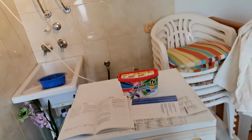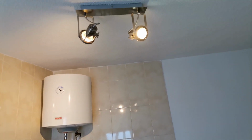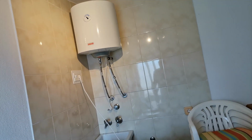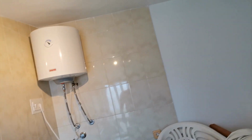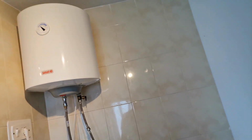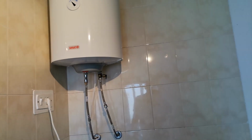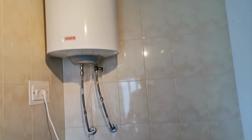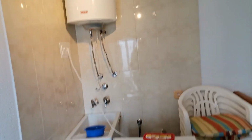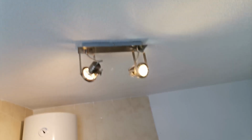But this will be the office area. Still a work in progress because we've got to find somewhere to put the water tank. And all the mains feed comes from here. So with the filter system that's got to go on, it's got to all go together. We haven't decided where we're putting this yet. But that's going. Sink's going. We'll find a new home for that. The lights look alright now.